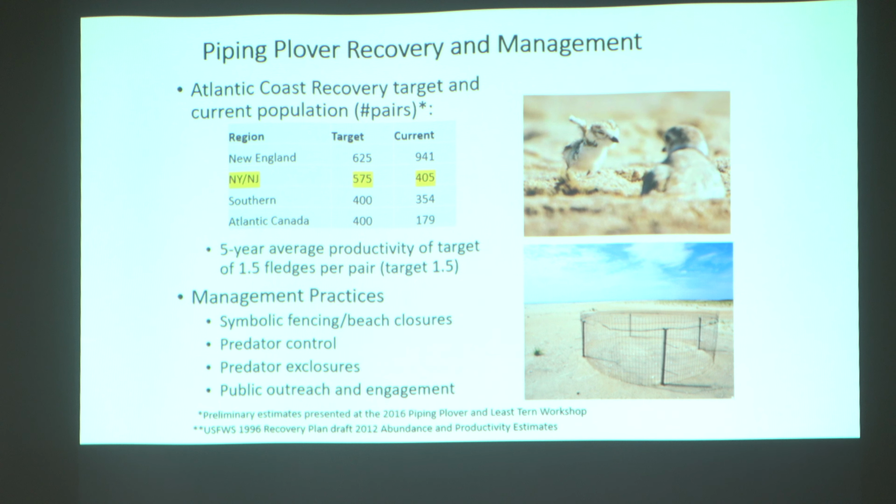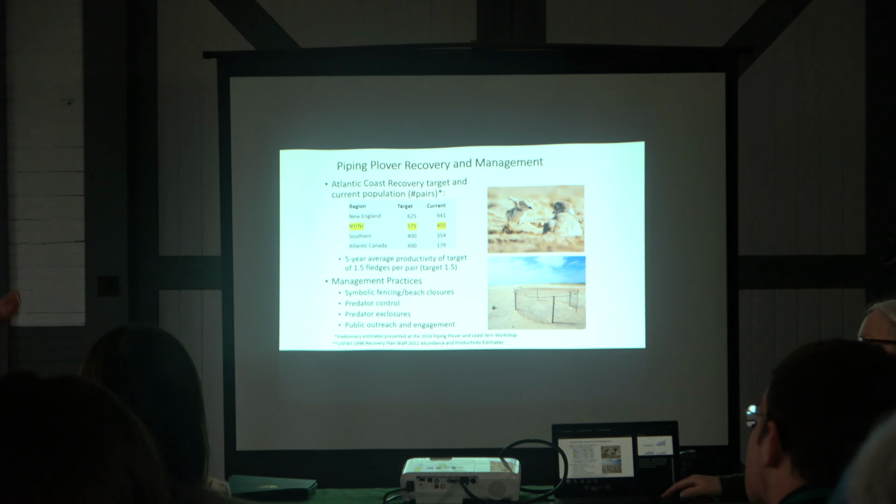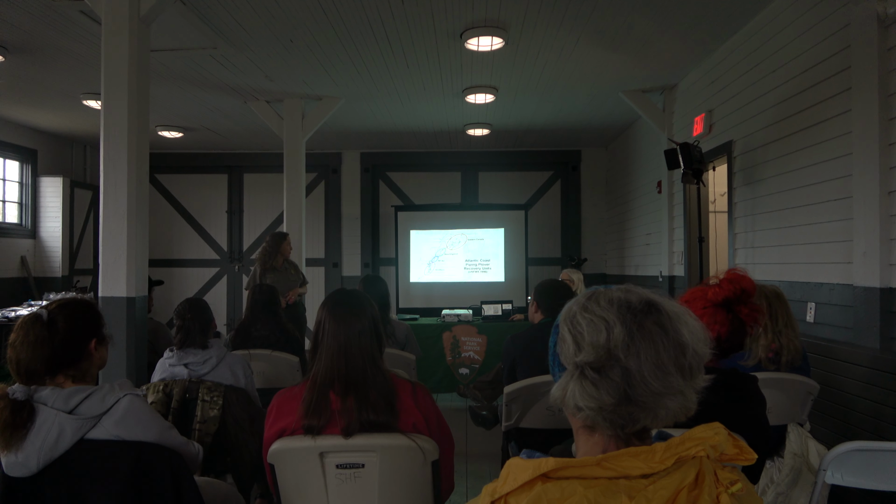In some areas of the range, sand crabs can also be a predator, particularly on the chicks and the eggs. We can use predator exclosures. To protect the nest from predators, we put a wire cage around it to prevent them from getting in and getting at those eggs. And then public outreach and engagement, and that's where you are so important, helping people to understand what we're doing, why we're doing it, and bringing them in as shared stewards of this resource.